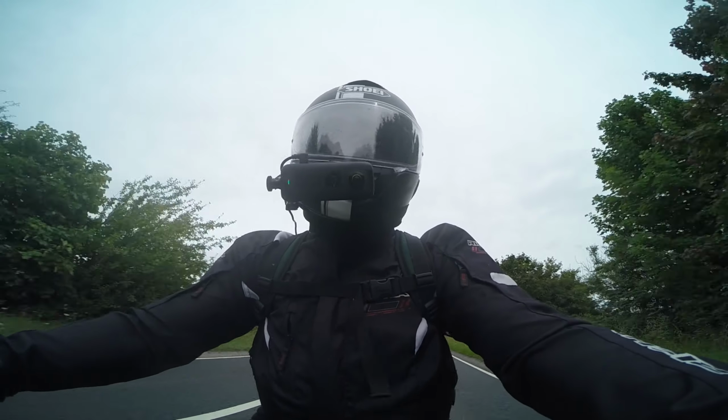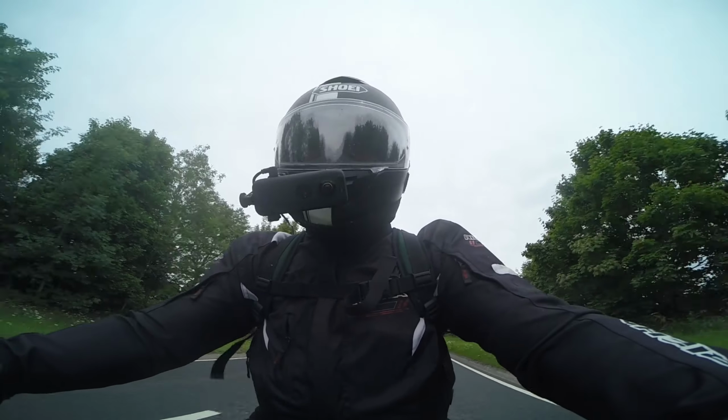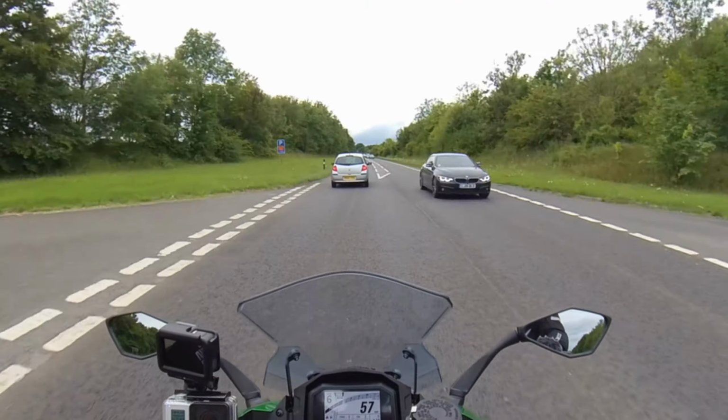I've lifted the screen up. I pulled over quickly to lift the screen up. Unfortunately, I've got definitely more buffeting. So the screen is effective in as much as you change its position, and you will get different effect in terms of the wind management.